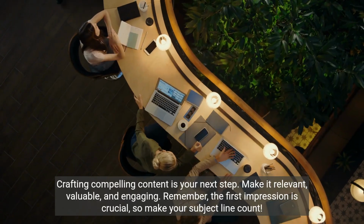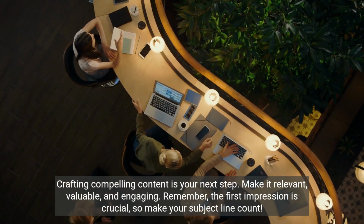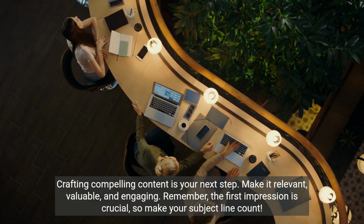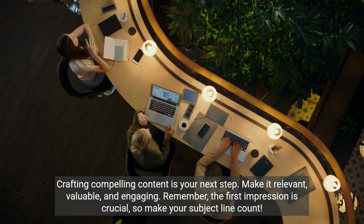Crafting compelling content is your next step. Make it relevant, valuable, and engaging. Remember, the first impression is crucial, so make your subject line count.